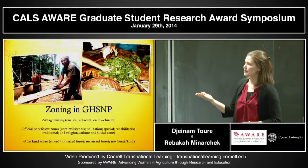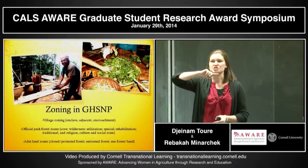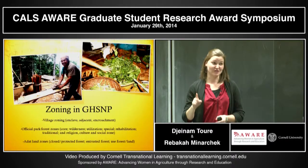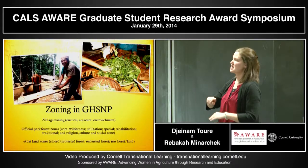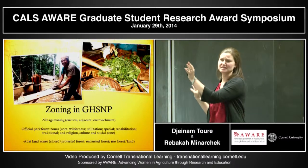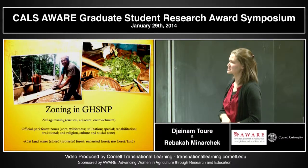There's official park forest zones. Enclave is for the villages, but also the Indonesian government has given enclave status to plantations and concessions within the national park. So they also get, on top of that, zoned as special zones. Traditional religion, culture, and social zones. One is for static culture, the other one is for living culture. It's just kind of a mess. It's really difficult for even the park officers.